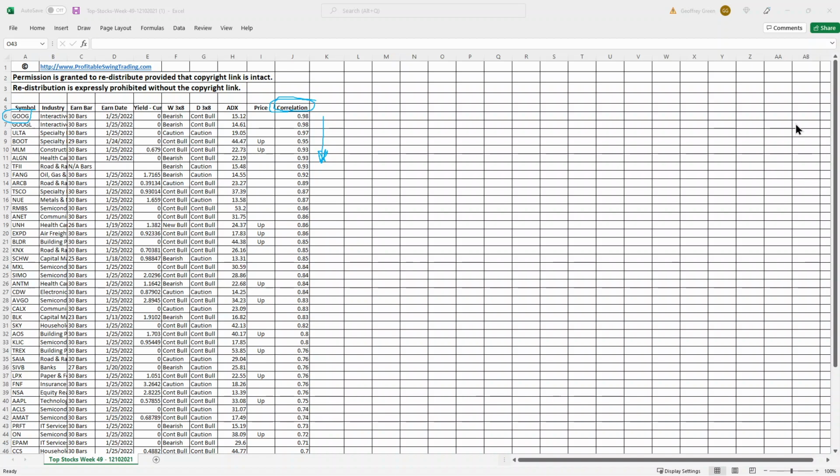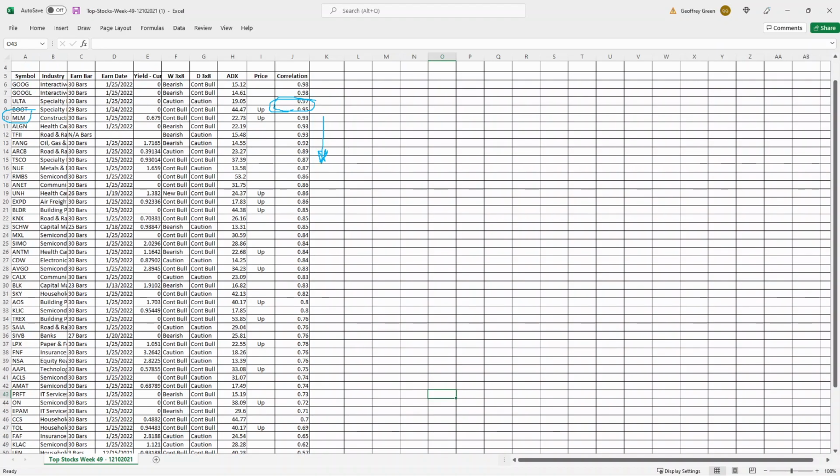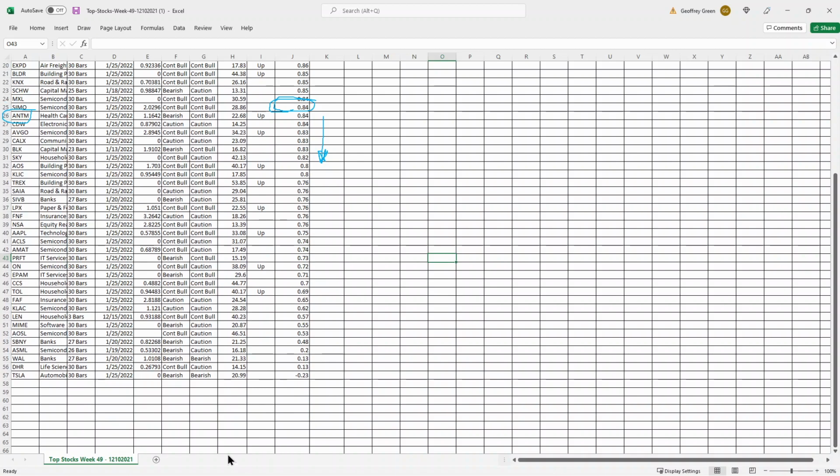Let's take a look, which I find very interesting, at the least correlated stock to the market. It is our old friend Tesla. Is Tesla a bad stock? No, I think it's a good stock. I think that it has a lot of interest, but unfortunately, it's negatively correlated with the market.